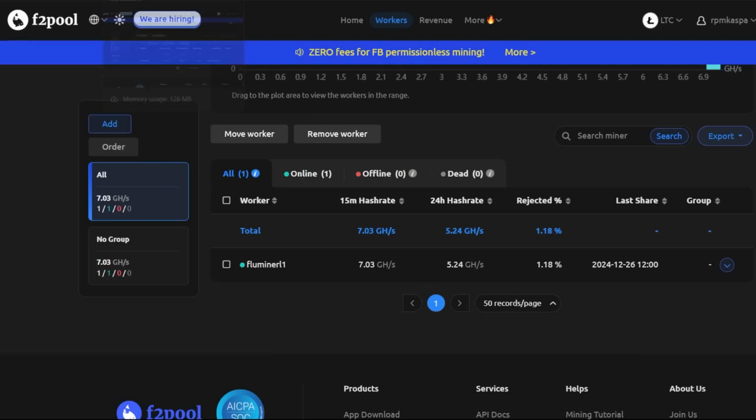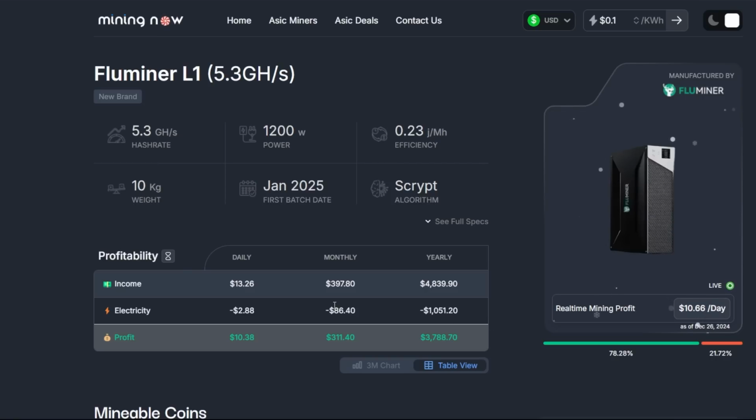So let's begin first with the actual hash rate of this FluMiner L1 over the past 24 hours. Advertised, this miner is supposed to do 5.3 gigahash at 1200 watts. That is quite efficient, 0.23 joules per megahash, and the first batch will be shipping out January 2025, so pretty much next month as of recording this video, end of December.